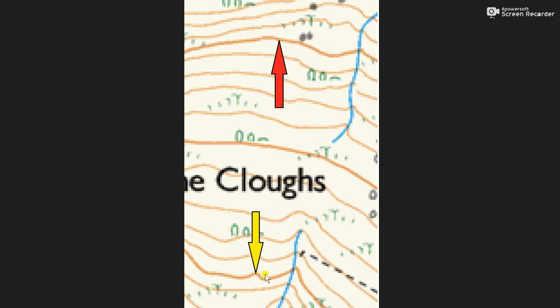So don't get caught out by thinking, yeah, this has got to be high ground and the stream's running in opposite directions. Look closely at the contour lines where they cross the stream to work out the direction that the stream is running. Spurs and re-entrants. There's a little video, another video here, linked here, if you want to look at that in more detail.